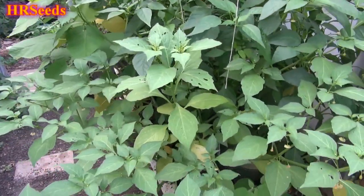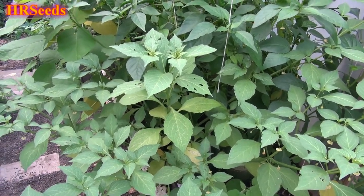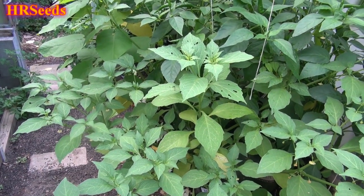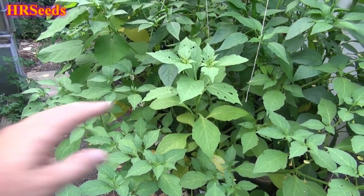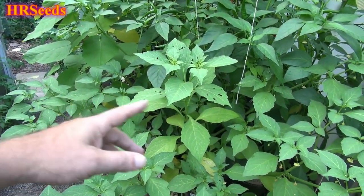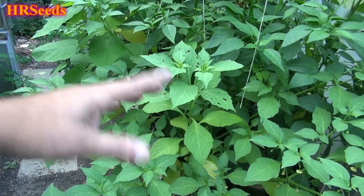But other than that, it's doing good. I'm not sure if I'm going to bring this in for the winter. I guess I'll try to bring it in. Hopefully I get enough fruit so I can just start it from seed again. But hopefully I can get enough fruit off it and not bring it in. But what I'll try and do is cut it down really low, just leave one or two stems on it and cut all this bushy stuff away and bring it in that way.